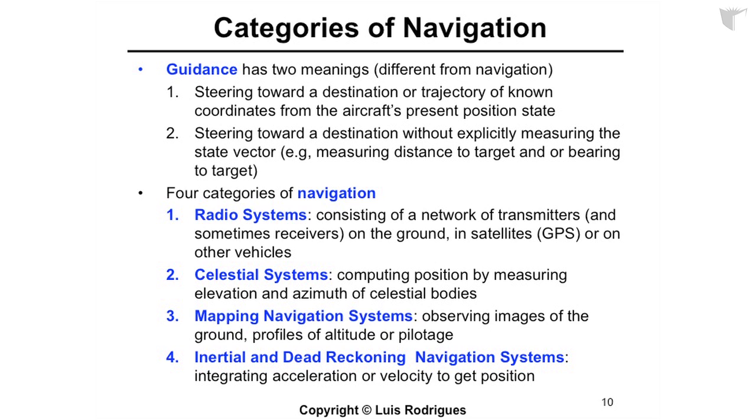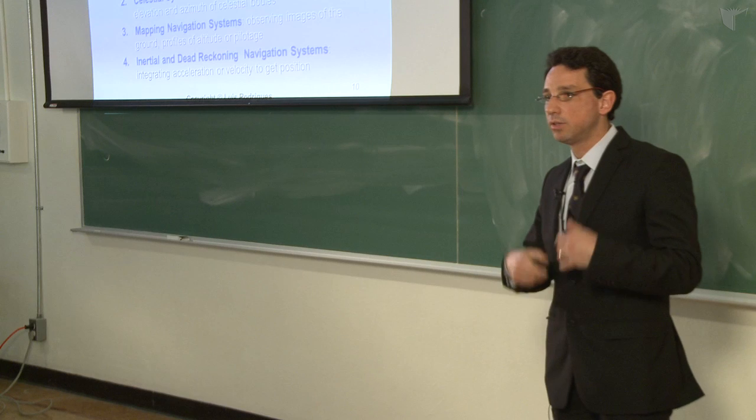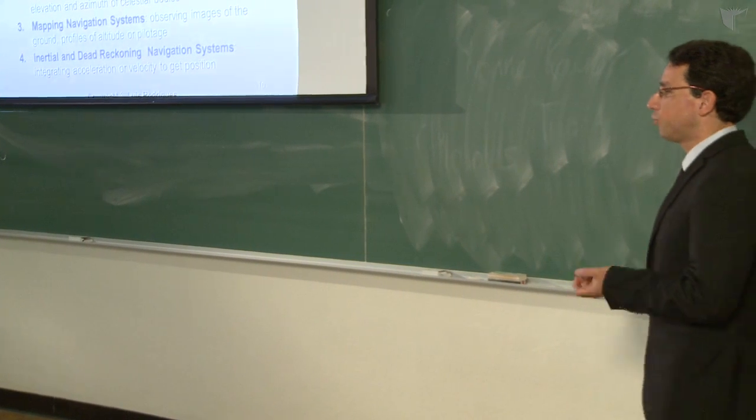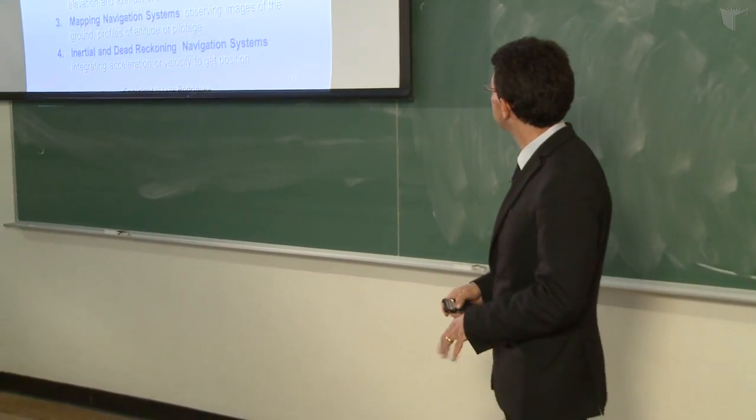There are 4 categories of navigation. Radio systems consisting of a network of transmitters and receivers, like for example GPS, where the transmitters are in a satellite, or VOR and DME, where the transmitters are in a ground station.